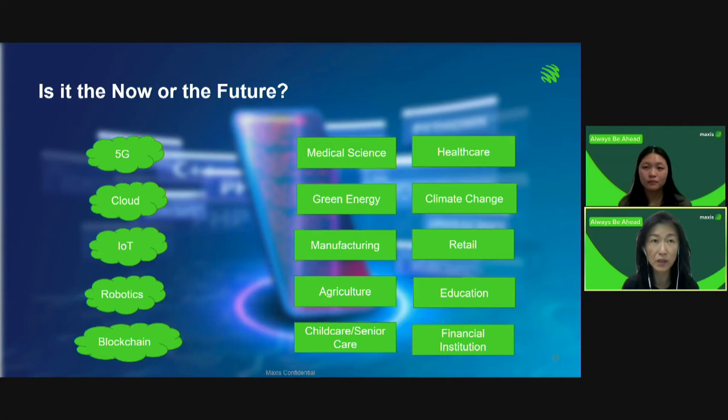you can imagine? 5G, cloud, IoT, robotics, blockchain, all these kinds of technologies that you can name out there. How do you apply all this in all these areas that you can possibly think of? Like medical science, how does it help when it comes to surgery? With 5G, with robotics, with cloud, you are now able to perform 5G-powered robotic operations, for example.